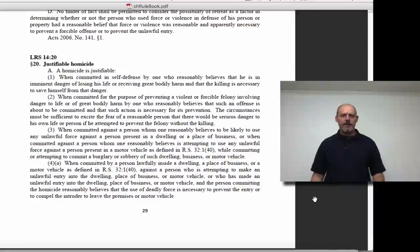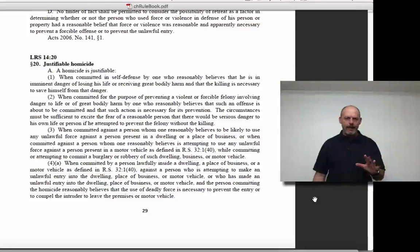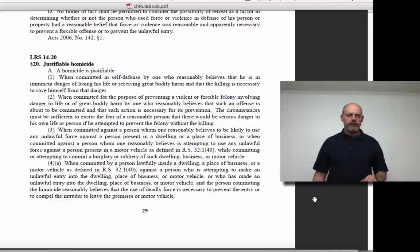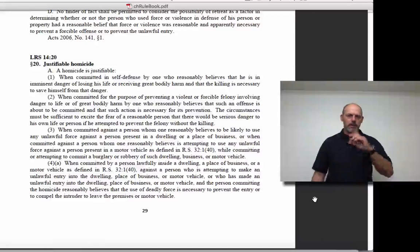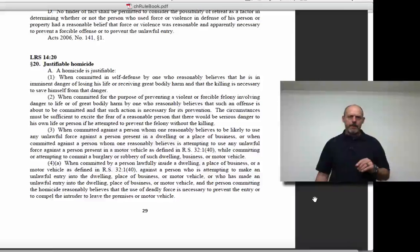But a justifiable homicide, a homicide is justifiable when committed in self-defense by one who reasonably believes that he is in imminent danger of losing his life or receiving great bodily harm, and that the killing of the other person is necessary to save himself from that danger. Okay, so when committed in self-defense, and I reasonably believe that I am in imminent danger of losing my life or receiving great bodily harm.